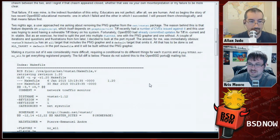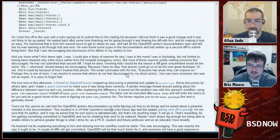Yeah. Well, in the second part of this blog post, he ends up discussing updating a different port with a user on the forums, and he ends up improving the user's workflow quite a bit with just a couple easy tips.